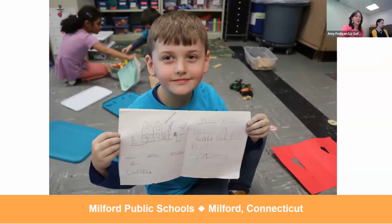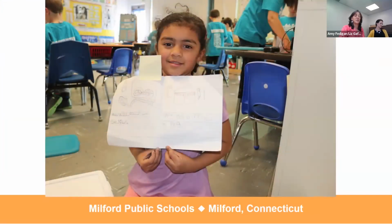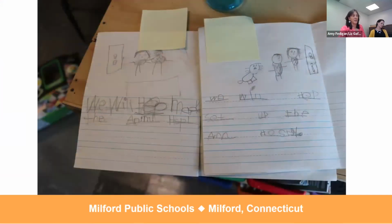This is a kindergarten classroom. This teacher chooses to do her play plans with two children. So whoever's going to the center does their play plans together and they discuss what they want to do. They can have different play plans, or they can collaborate on one plan. And the teachers really love to see the growth that has been made in the play plans throughout the year.